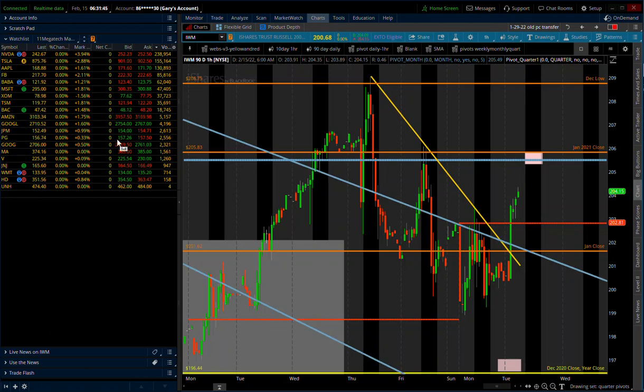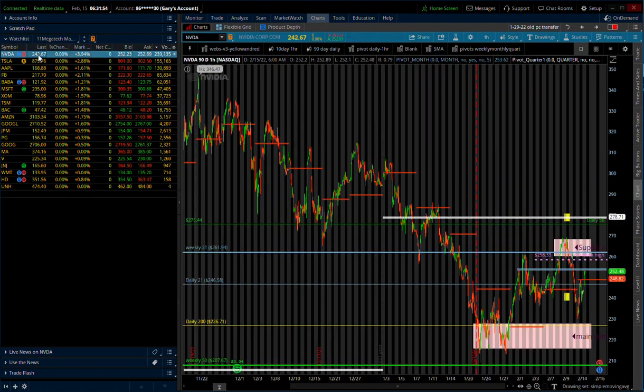Megatech's catching a bid this morning. Remember, Wednesday, NVIDIA is reporting earnings. It was up over 4% a few minutes ago, so NVIDIA is catching a nice little bid this morning.